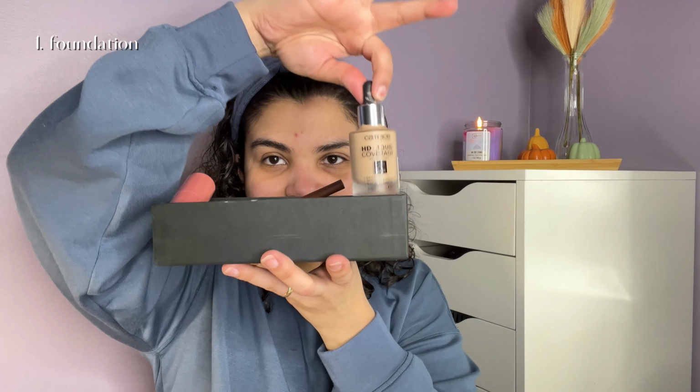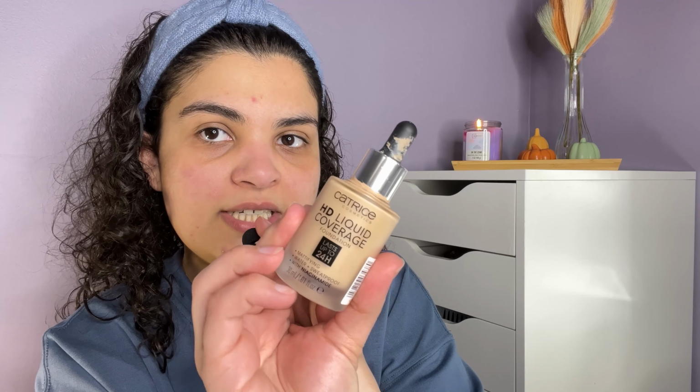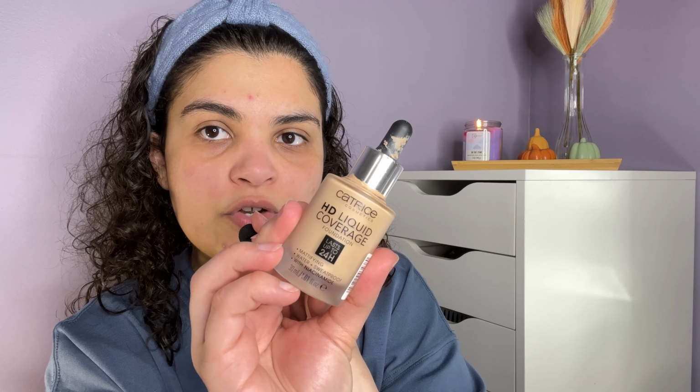The official first item of our list is the foundation. And I have this Catrice HD Liquid Coverage Foundation in the shade 32 Nude Beige. I tried to clean it, but it ends up dirty anyway. There are lots of foundations that claim to last up to 24 hours. And I don't think this one lasts up to 24 hours, but I can tell you that it lasts my 10-hour shifts. There you go.